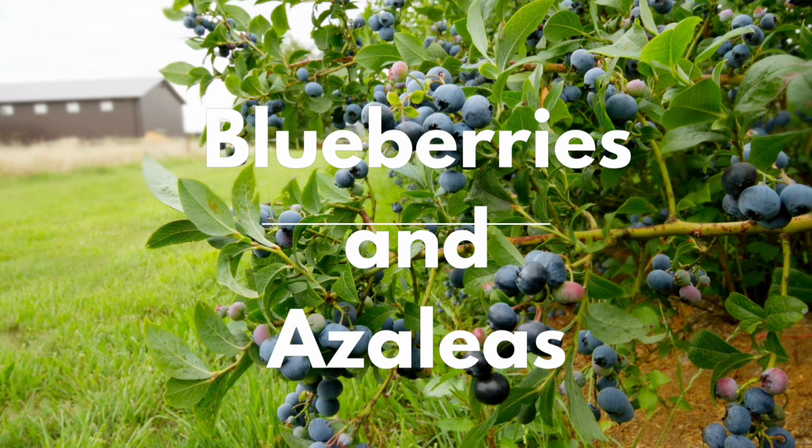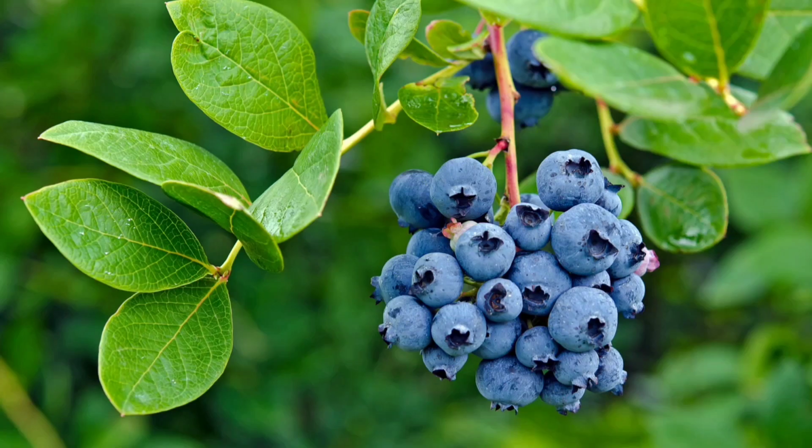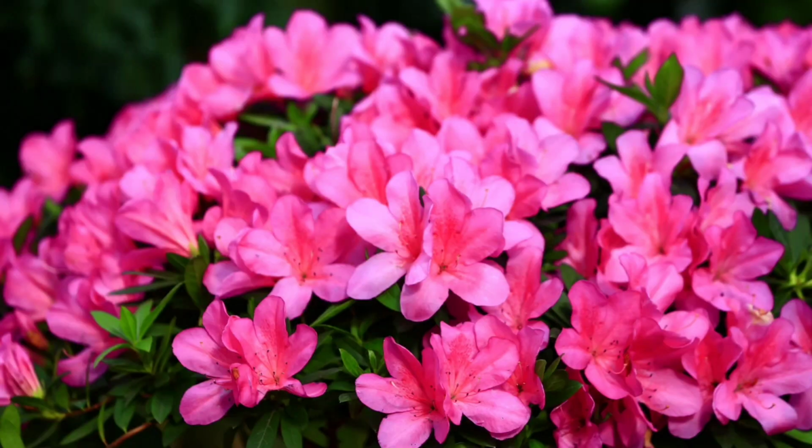Blueberries and azaleas. Blueberries and azaleas both thrive in acidic soil, making them perfect companions. Azaleas help maintain the soil pH that blueberries love while adding beauty to your garden. It's a guild that's both functional and beautiful.